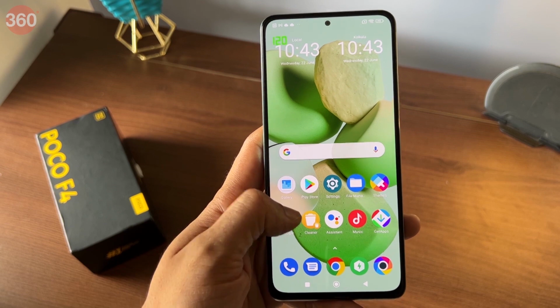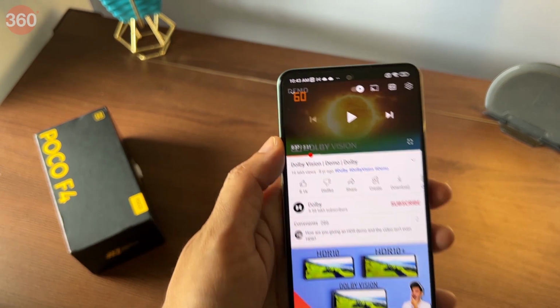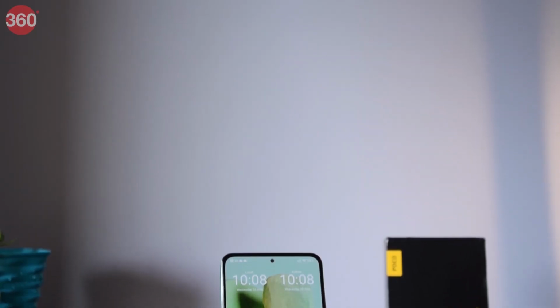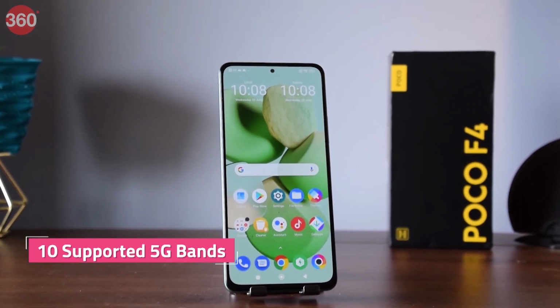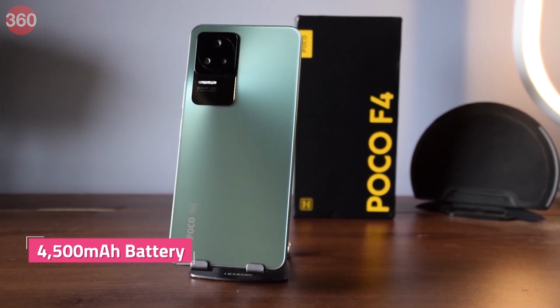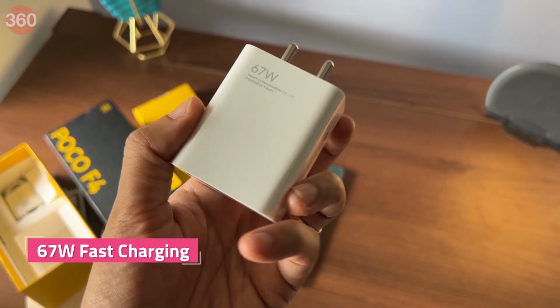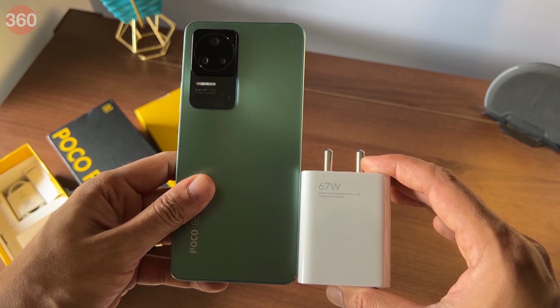The Poco F4 5G is powered by the Qualcomm Snapdragon 870 SoC, which is a powerful 5G SoC for heavy multitasking and gaming. This phone also supports 10 5G bands in total with dual 5G standby. Poco has used a 4500 mAh battery in the F4 5G. There's support for 67-watt fast charging, and this charger is included in the box. However, wireless charging is not supported.